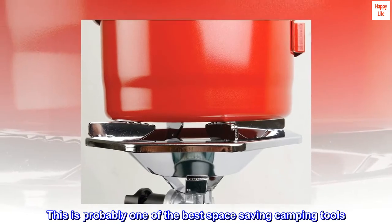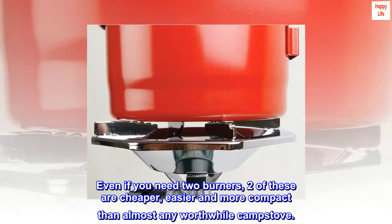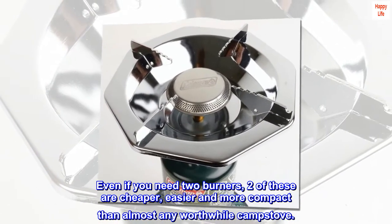This is probably one of the best space-saving camping tools. Even if you need 2 burners, 2 of these are cheaper, easier and more compact than almost any worthwhile camp stove.